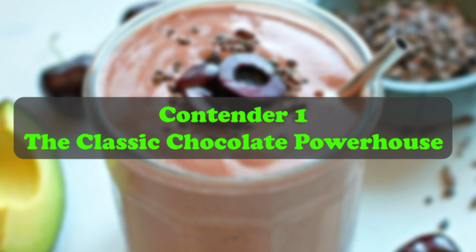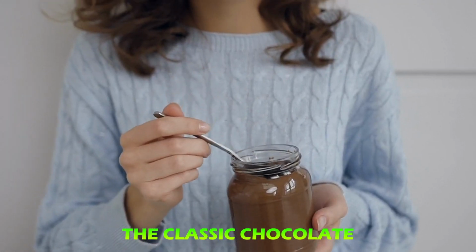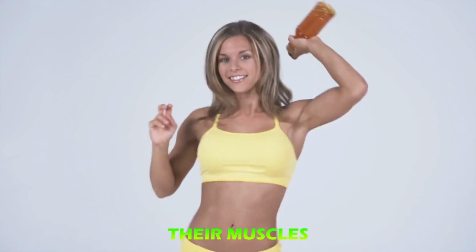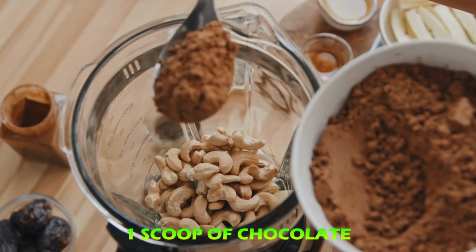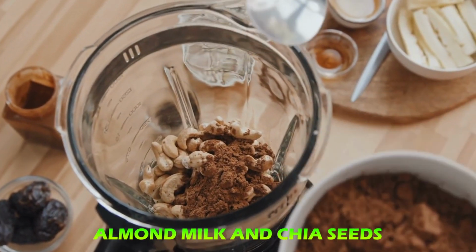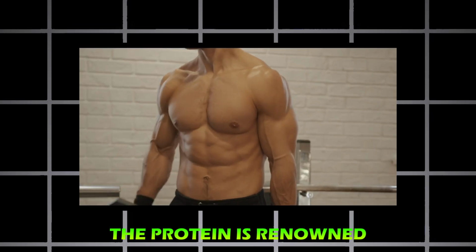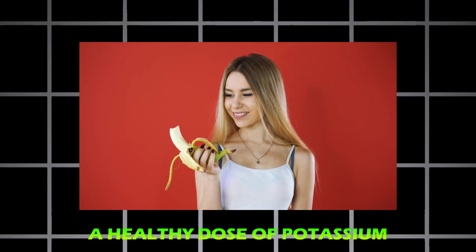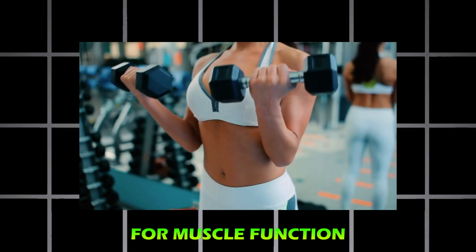Contender 1. The Classic Chocolate Powerhouse. The Classic Chocolate Powerhouse is a go-to smoothie for chocolate lovers who want to fuel their muscles. This recipe combines 1 scoop of chocolate whey protein powder with a banana, almond butter, almond milk, and chia seeds. The protein is renowned for its ability to help with muscle repair, while the banana provides a healthy dose of potassium, important for muscle function.